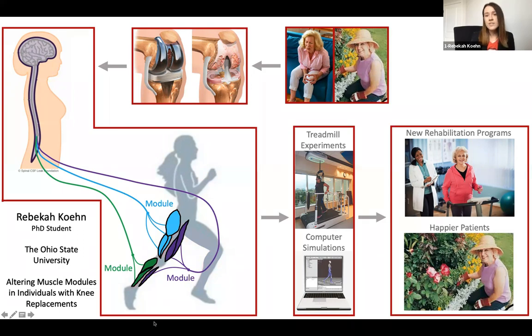Previous research on improving surgery and recovery has focused on what techniques the surgeons use, the shape of the implants, the motion of the knee, muscle strength, and many other factors, but we still don't have a clear answer on why so many patients are dissatisfied. Rather than focusing on mechanics, I came at this problem from a new angle, with neuroscience.